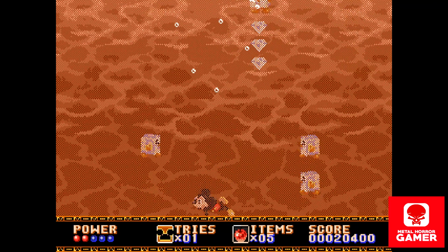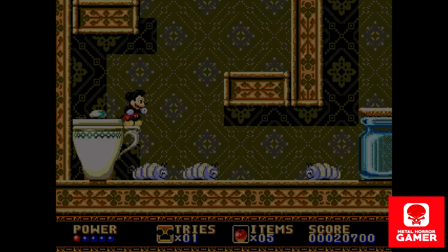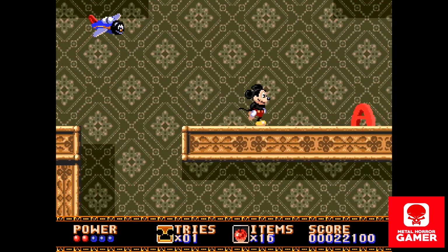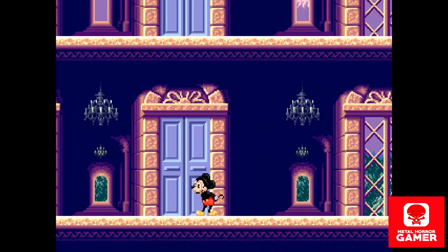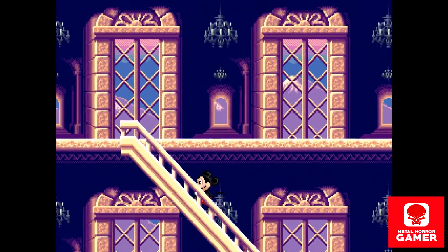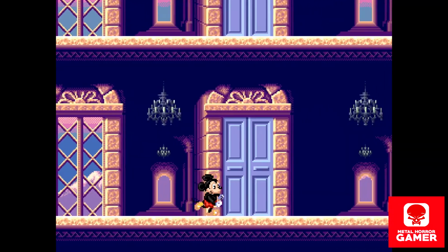The enemies in this game all match their world and look great as well. Their designs are very well done. There's just so much variety in each world. Mushrooms, toy soldiers, spiders, ghosts, knights, bats, and these stupid A's, which are impossible to avoid. And there's more than that. Sega went all out. With each passing world, I was just so invested in this game. It's one of those games you just don't want to stop playing until you beat it.